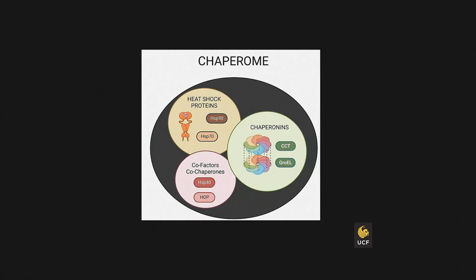And the reason is heat shock proteins are among the most abundant proteins any cell in your body has, not just cancer cells. Every cell in your body, the most abundant proteins are heat shock proteins. So it's very hard to find a therapeutic window. In other words, you really have to give patients such high doses of a heat shock protein inhibitor for it to be effective that it doesn't work. So these guys are out. They don't really work as a good therapeutic.